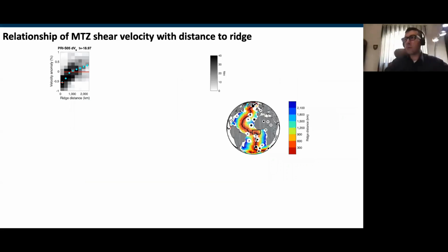And so we looked at more models. We also took a statistical approach, where basically we took bins along the ridge. What you see, the color here is the distance away from the ridge. So we took these points as distances away from the ridge. The black dots are volcanic islands or hotspots. So we ignored data from these hotspots, so we avoid any influence from hotspots.